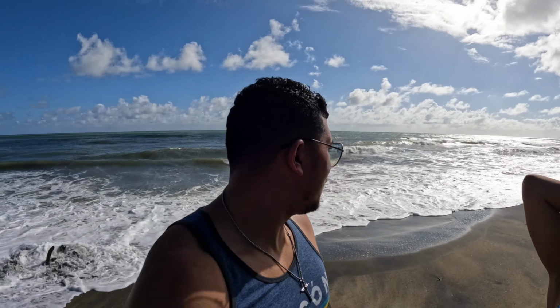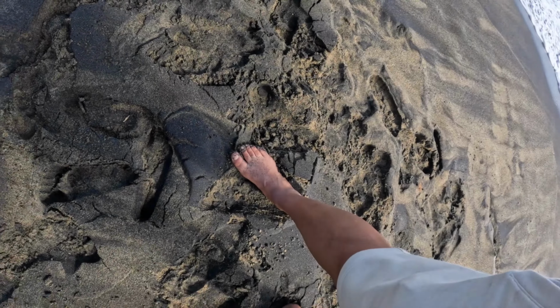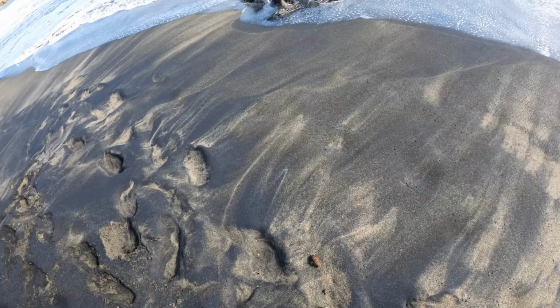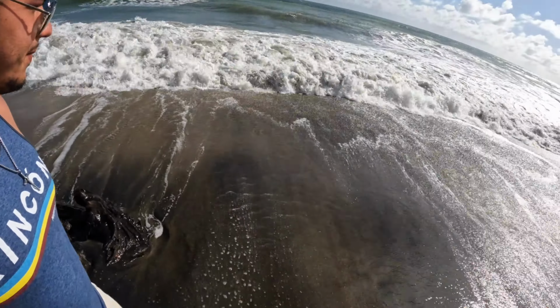So it's very beautiful to come and take some pictures and have a relaxing time. But yeah, black sand. It's less messy than regular sand, and it's quite impressive actually. For many of you that know there are black sands in Hawaii, which I've been to as well, I can verify and guarantee that this is also black sand.